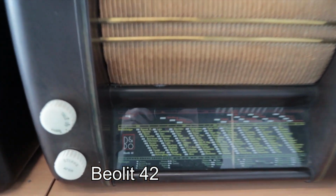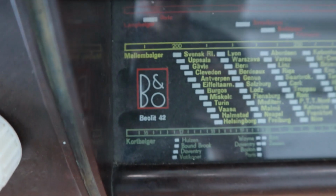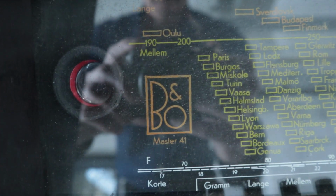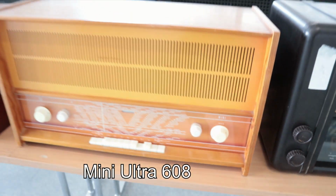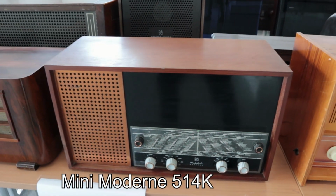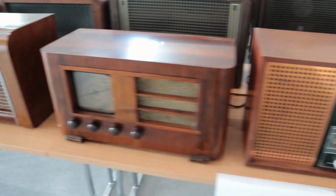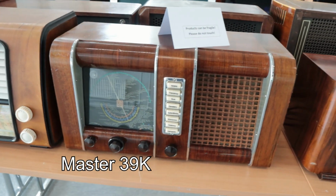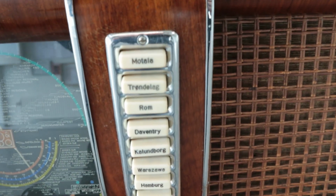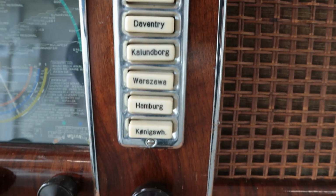Got most of the models from that era, and now there is a Beolit 40 black in Bakelite that's part of this collection, but it's not shown here, it's on display separately at the moment. I do love the Mini Ultra 608, and there are some of these early 1960s items that really showed a move in design from these previous wartime and post-war products. Again, it's lovely to see the radio stations listed here so that you could reach them with a touch of a button.